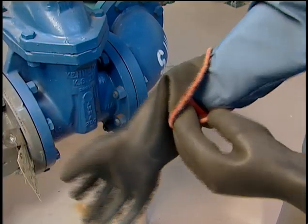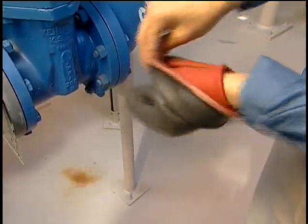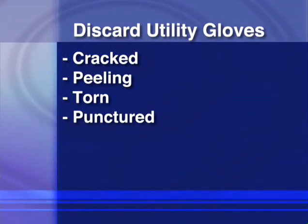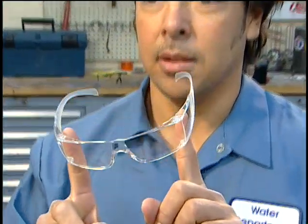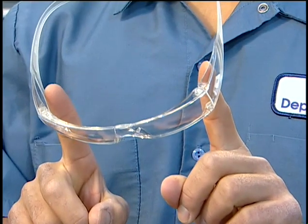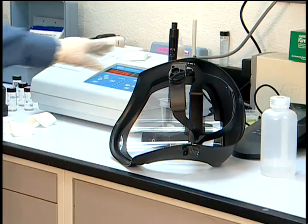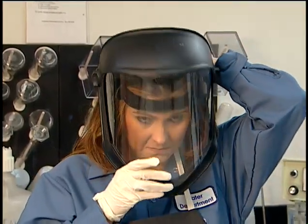Utility gloves may be decontaminated for reuse if the integrity of the glove is not compromised. However, they must be discarded if they are cracked, peeling, torn, punctured, or exhibit other signs of deterioration, or when their ability to function as a barrier is compromised. Remove masks and glasses in a similar manner by touching the inside surface only to avoid contact with skin and clothes. Gowns, aprons, and other protective clothing should be worn when there is possible exposure of contaminated materials to the head, feet, or clothing.